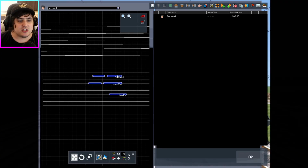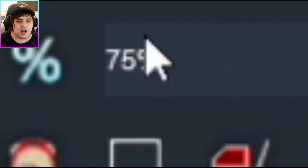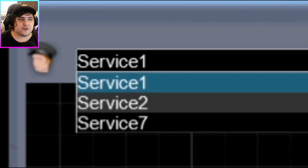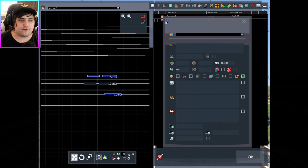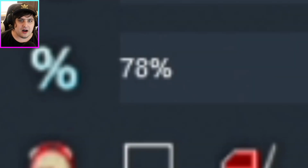So the New York Hudson is on platform number 1. And we are only going to give the Hudson 100% power. Now for the Union Pacific 844, which will be on platform 3, we're going to give the Union Pacific 844 78% power, and we're going to see which one is the fastest.